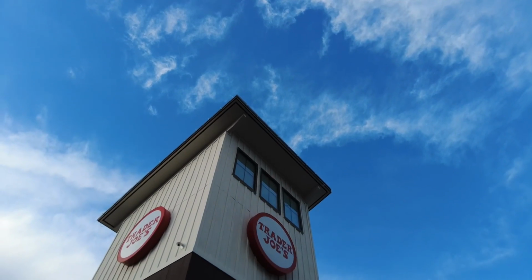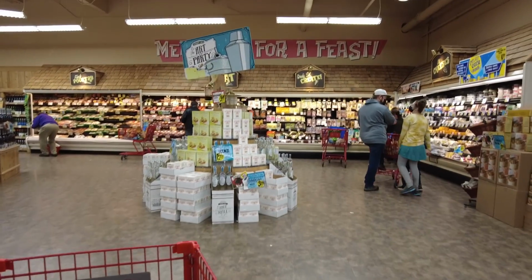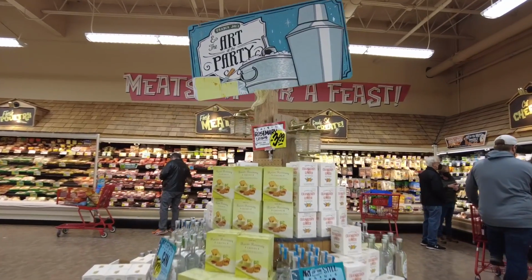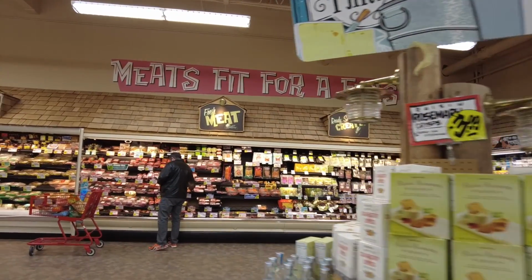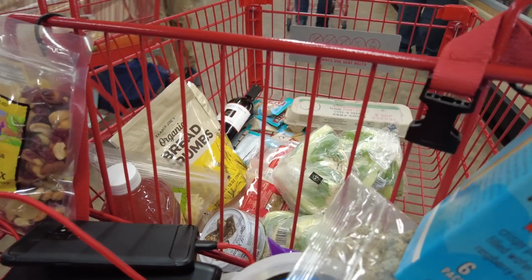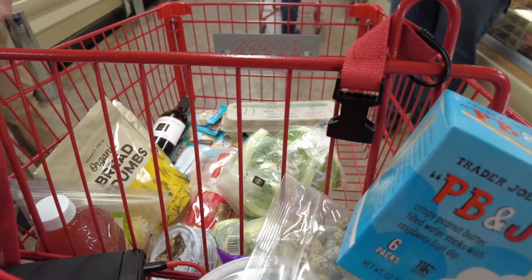Trader Joe's is an American chain of grocery stores with over 530 stores nationwide. It's known for having healthier items that are high quality and at a reasonable price. While it may not be the cheapest place to get food for your emergency food storage, you could usually find some items with higher quality ingredients at a reasonable price.